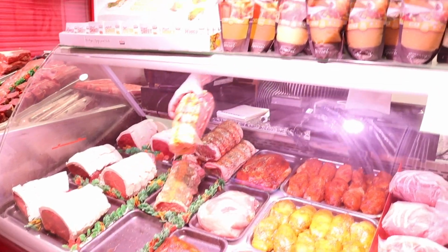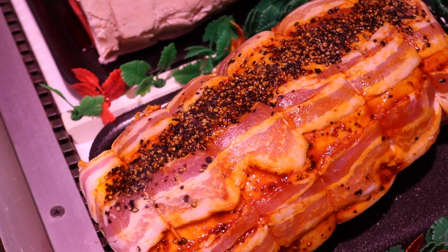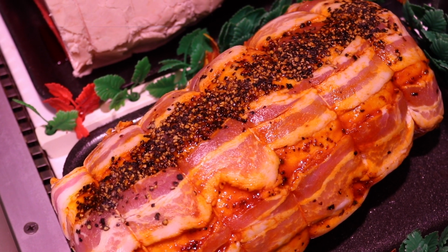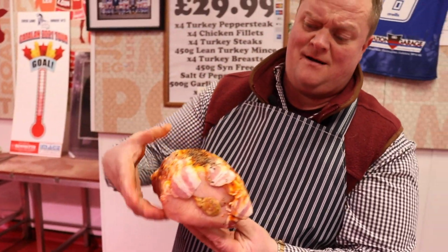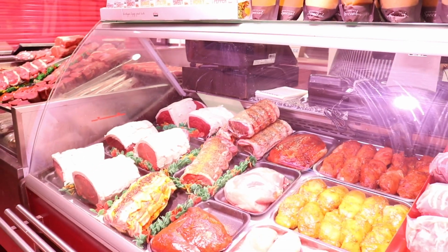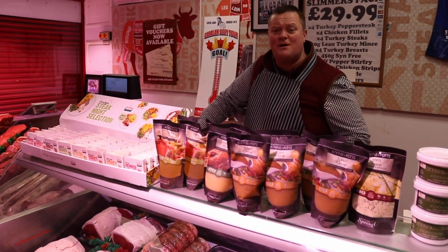And your signature pork roast this week, these have been flying out. This is minced pork with garlic and chili powder inside, mixed herbs, stuffed with a chili glaze, a streaky bacon, and just a finish, a cracked pepper on back. Now, you might think with roast that you like it plain, but honestly, these are some that have really taken off.